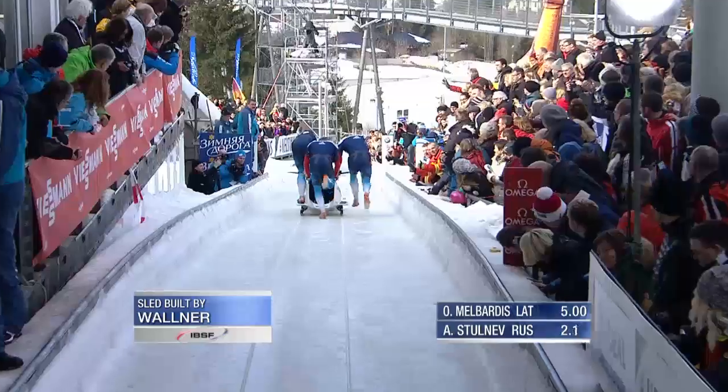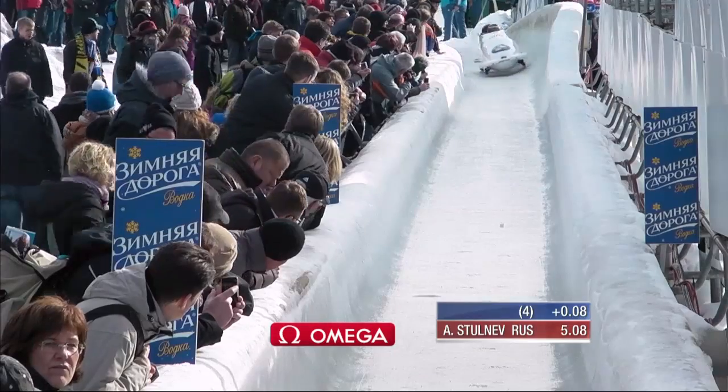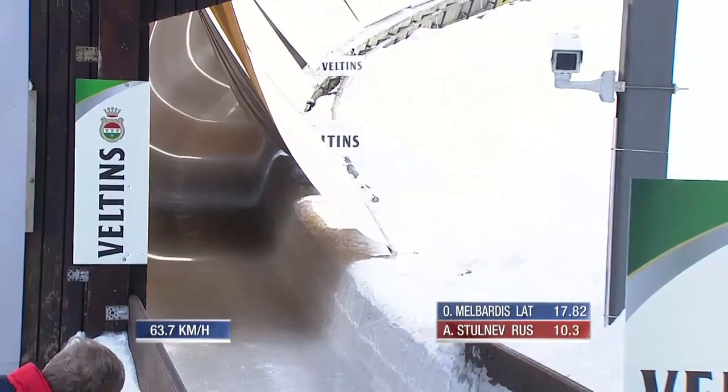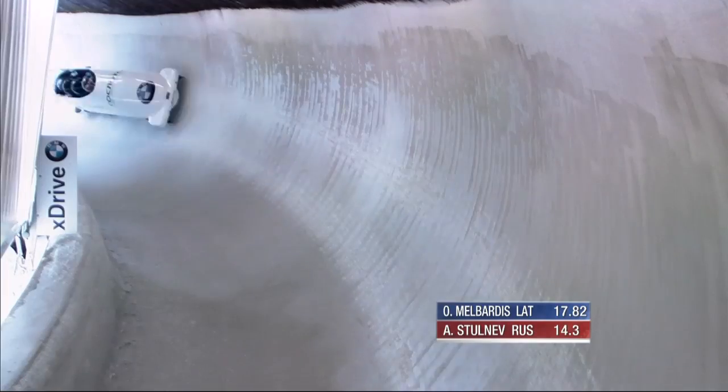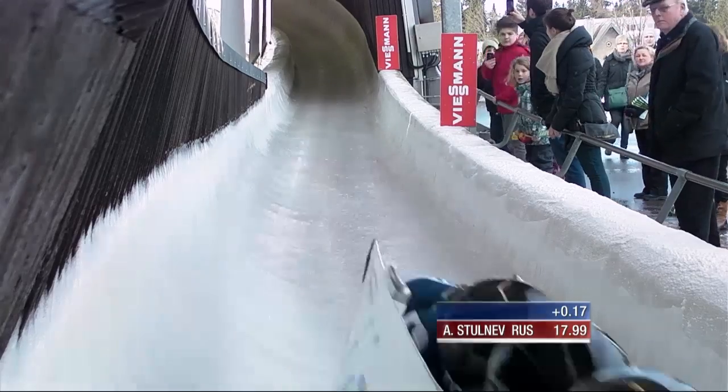Race in Russia, Sochi. Stulnev, the third of the Russian drivers, was in fact the best placed of the three. 63.7, very good. Very good velocity. 4th best start time, 5:08. He's got a chance here. I think the track's still got some time left.